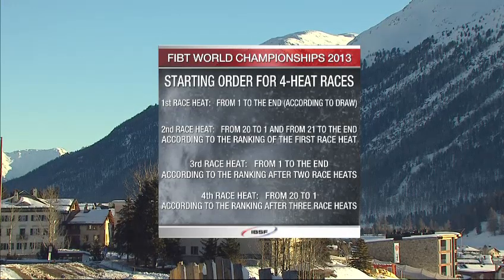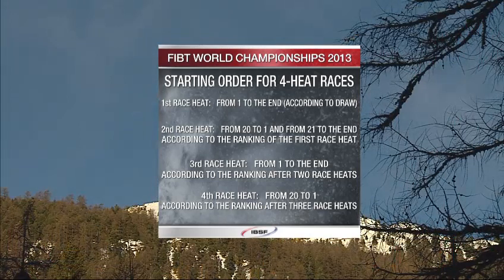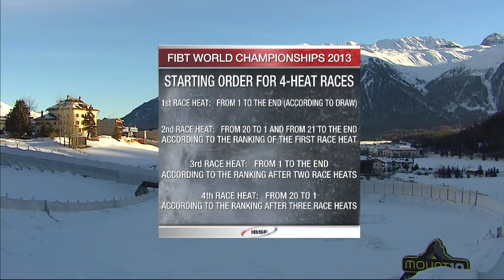Well, the draw is chosen in Heat 1. The World Cup points leader gets to choose where she wants to go, and in fact, she chose to go last, Marion Thies. And then on, they choose their positions. In Heat 2, the fastest 20 will go first, 20 down to 1, and then the rest of the field will continue in the order in which they finished.